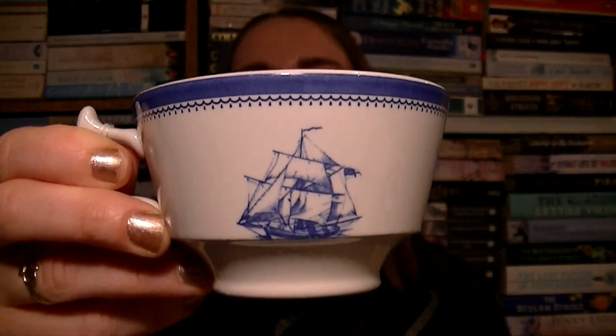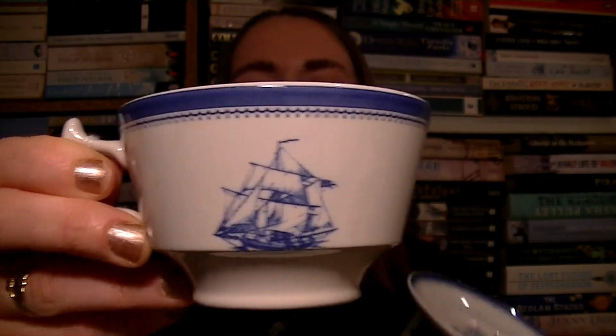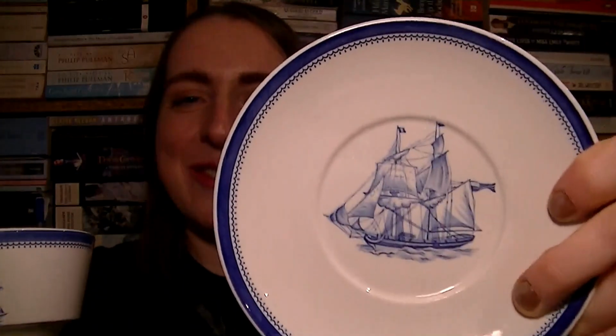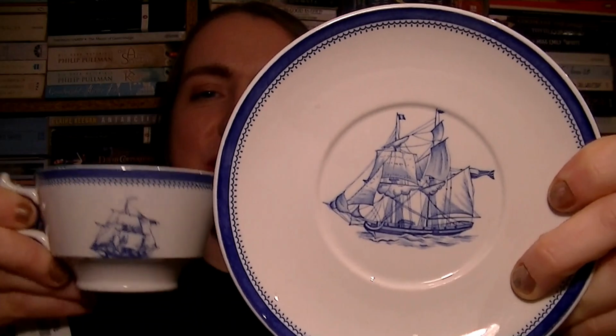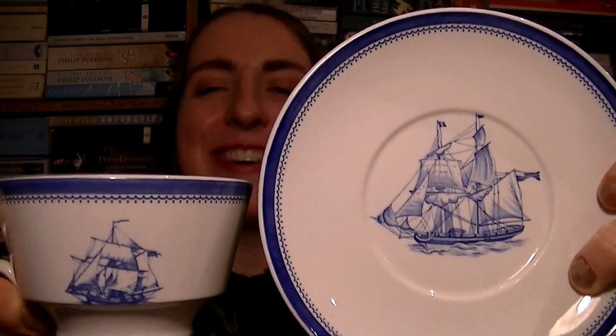Look at that, a beautiful little teacup and saucer with a ship on it, and there's a ship on the saucer as well. So it's Spode, England. I'd never heard of that brand before, but I know that I'll get a lot of joy out of drinking out of this. And I did actually, as you've heard, visit Wedgwood.